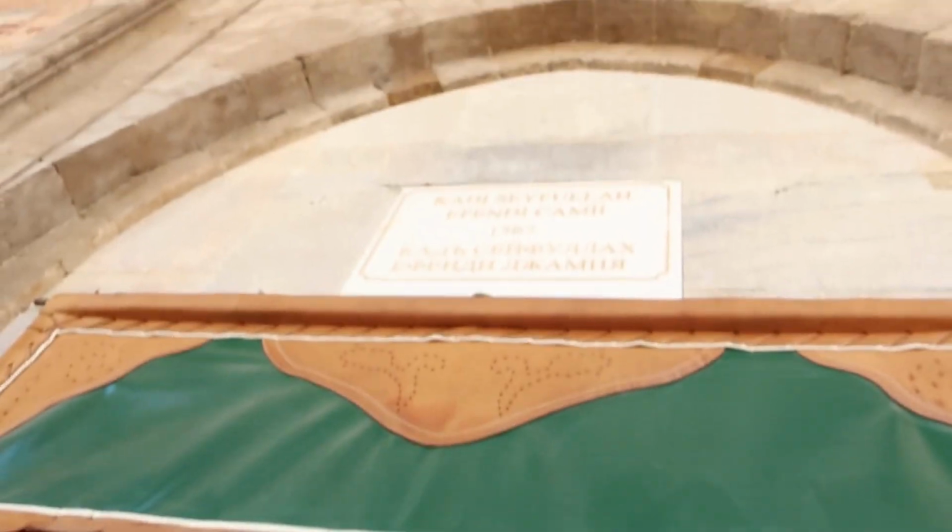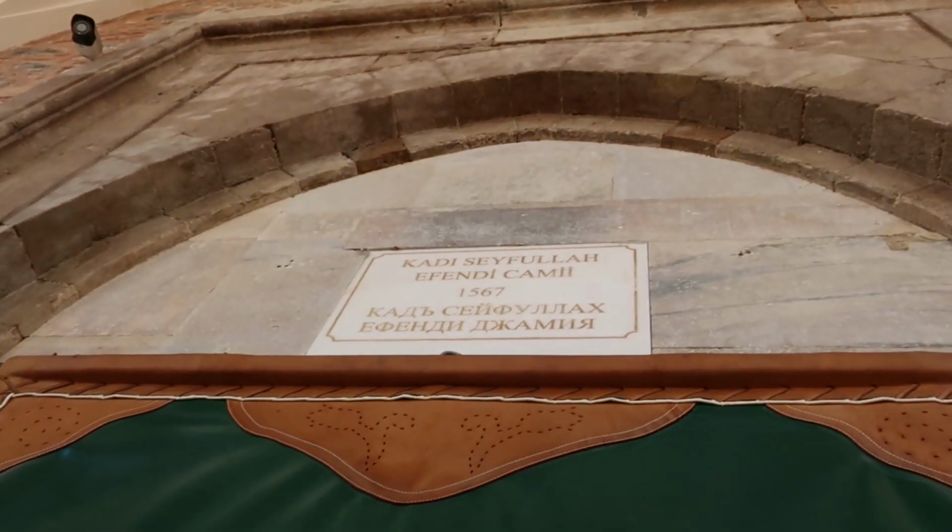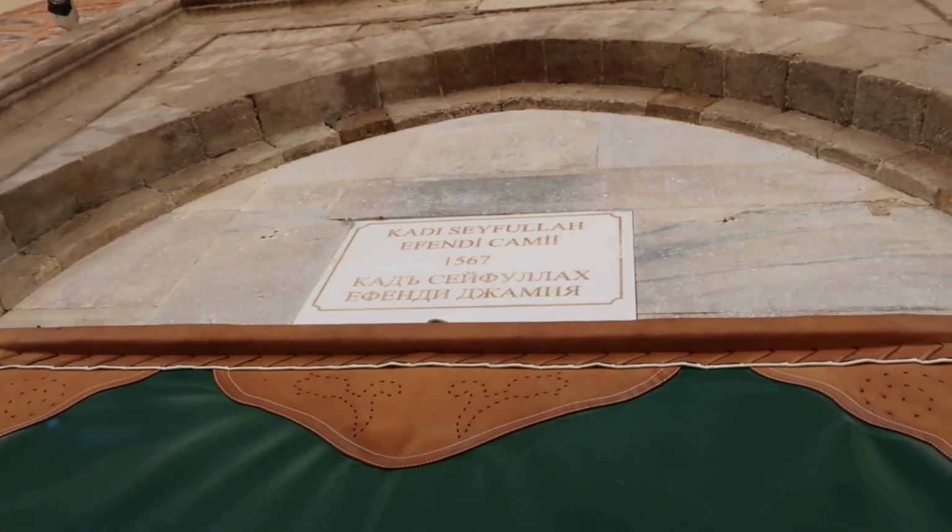We're going to go into the central mosque in Sofia. It was built in 1567. It's actually the only mosque in Sofia, left over from the Ottoman Empire. If you can read that, it's the Kadi Sefulia Effendi Kami.